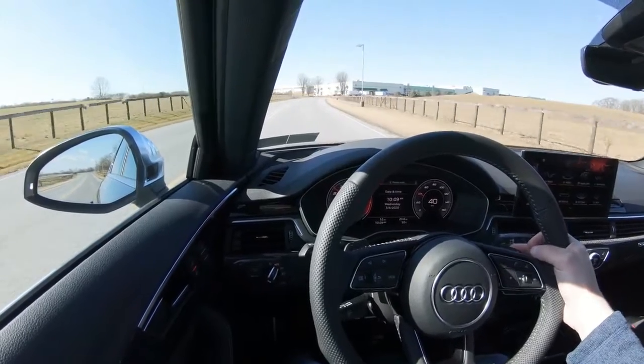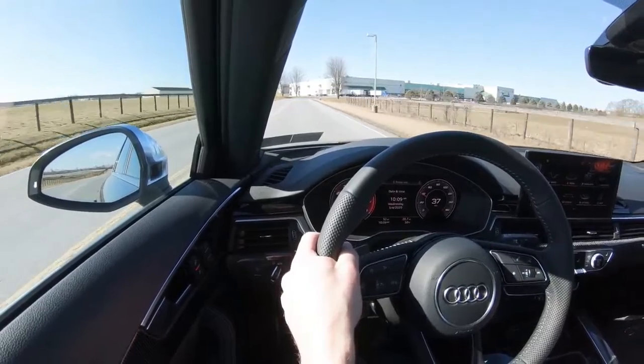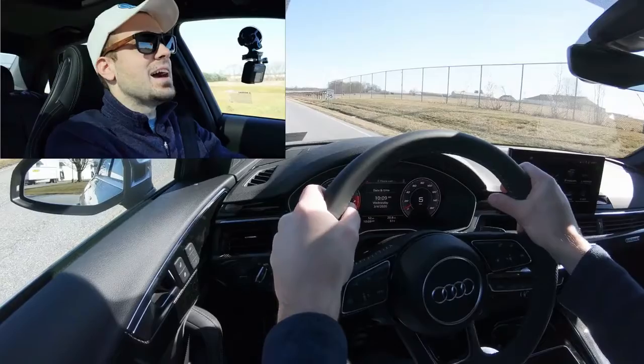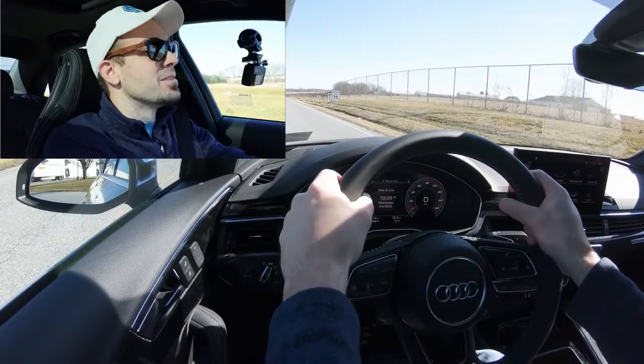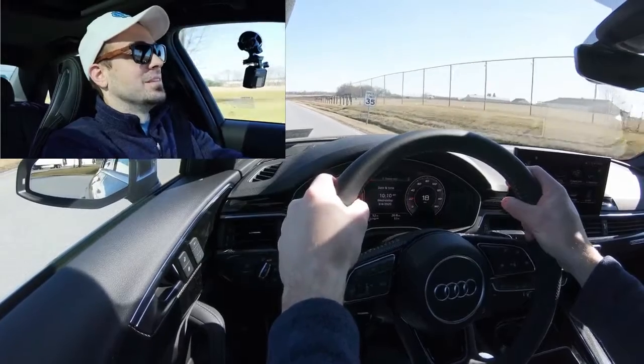Now let's go ahead and do a quick little acceleration test here, and let's see how quickly we can get this new 2020 Audi S4 up to speed. All right, you guys, once again from a standstill, 3, 2, 1, go. Oh my goodness.